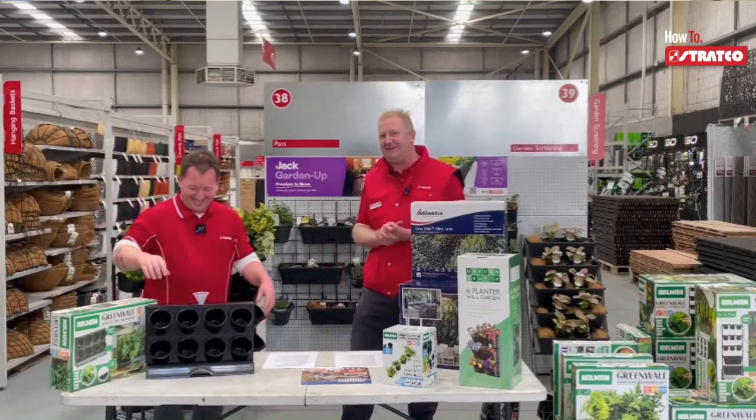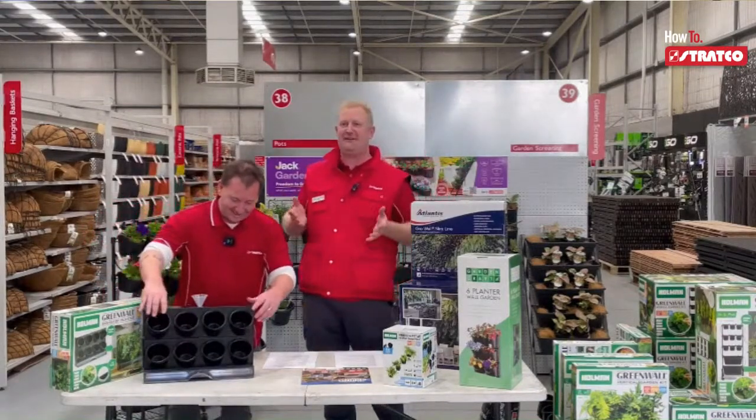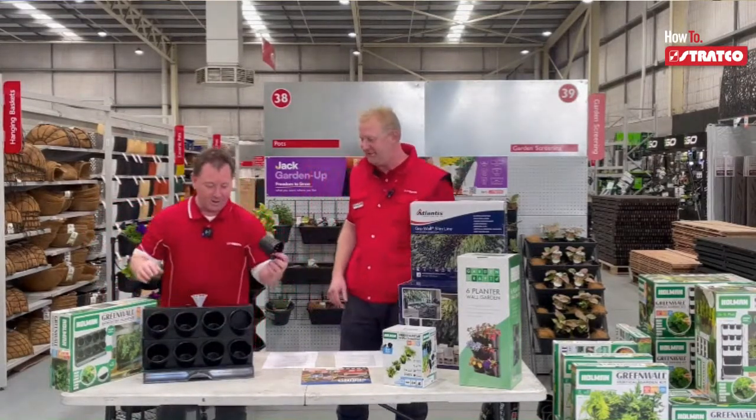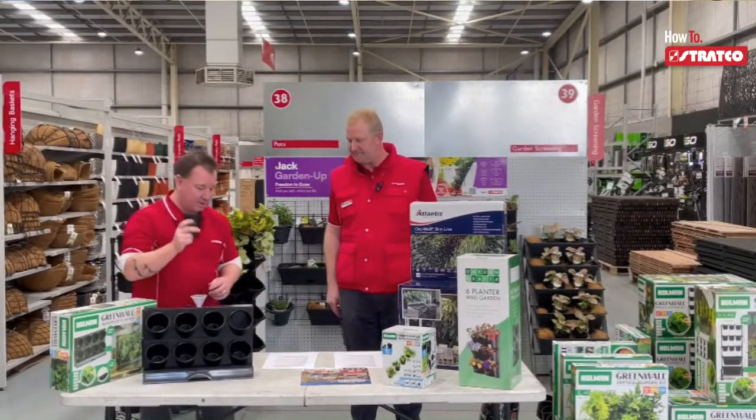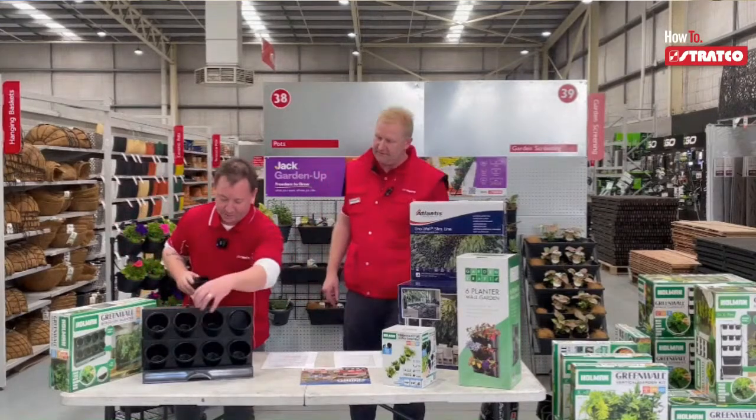Normally I'm always happy to lift things and carry heavy things, but today is going to be nice and easy, so let's have a go. Okay, let's have a look. They've got the individual pots to make this simple. You can see that they just slide in.